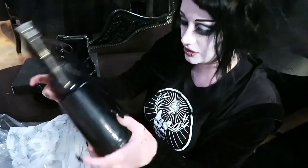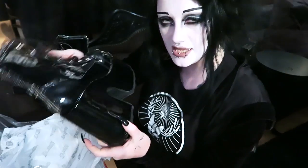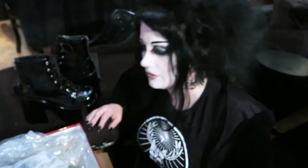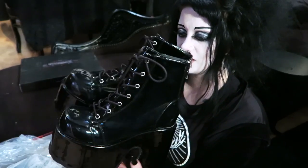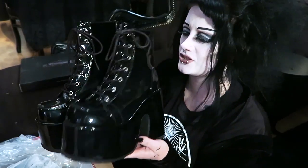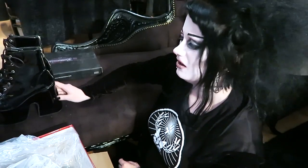I'm pretty good at buying shoes off the internet, like getting the right size and stuff. Okay, that does appear to be my size. Like, there are international shoe size charts you can refer to if you are not sure, because they are different sizes in every country. First pair, the PVC camels. Oh, these are gonna get so much use. Awesome.